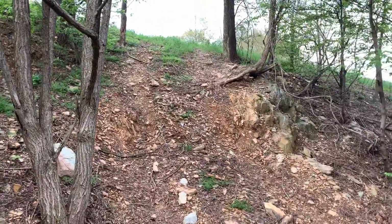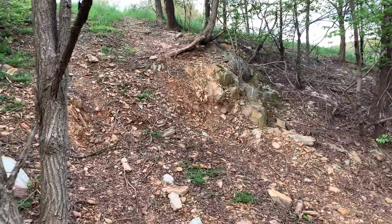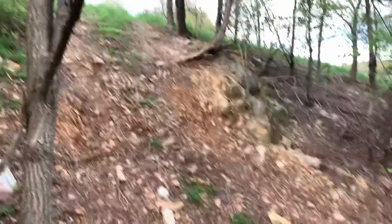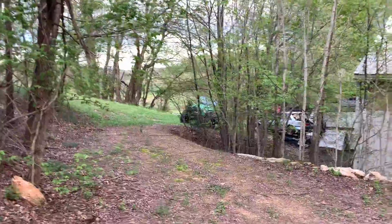Here's the hill that the Jeep's gonna go up. The Explorer went up last week, open diffs, relatively inexpensive all-terrain tires, so when the Jeep goes up, it's not gonna be that big of a deal.